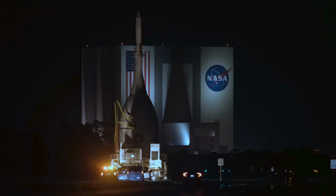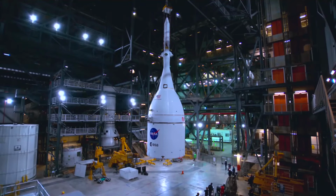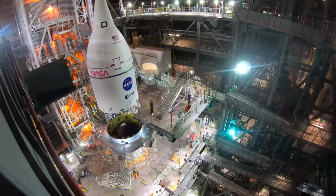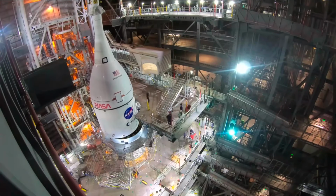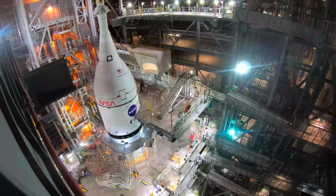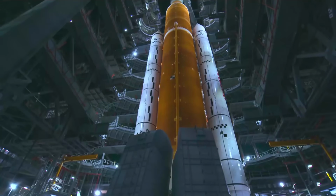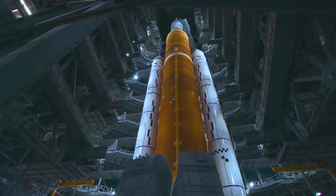Upon its arrival, teams carefully lift and lower it onto the Orion stage adapter. With this operation, stacking the most powerful rocket the world has ever seen is complete. And what a sight to behold.